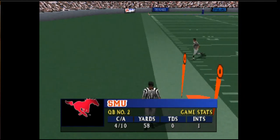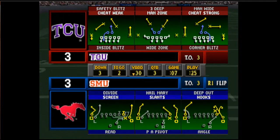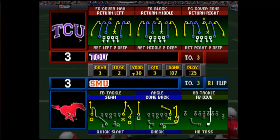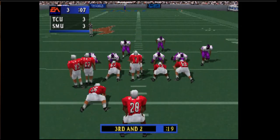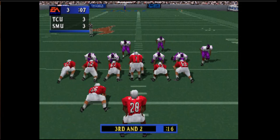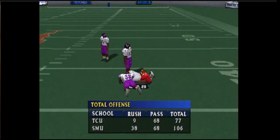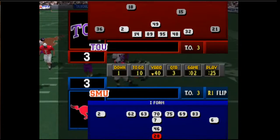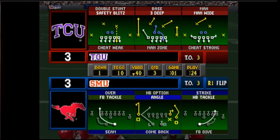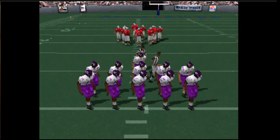Incomplete pass intended for number two. Third and two at the 30-yard line. Pass is complete to number 28 for 10 yards. That's the end of the third quarter with the score tied at 3.